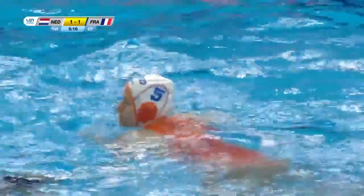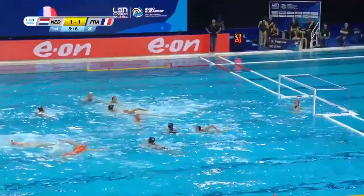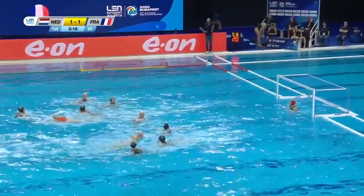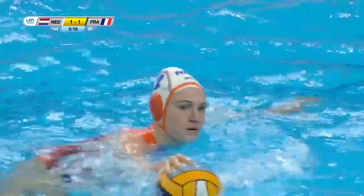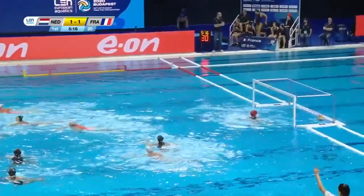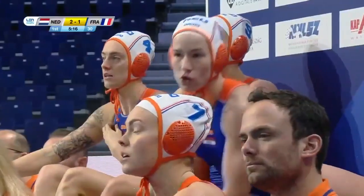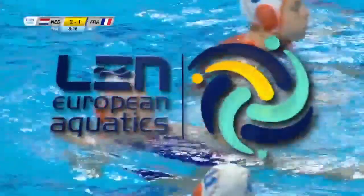That's exclusion number 2 in the French team. Radosavljevic, her first major foul. And it's actually a 5-meter penalty. A great chance for the Dutch to take the lead once again. And they do that. Mechans with her first goal today. And it's already goal number 14.